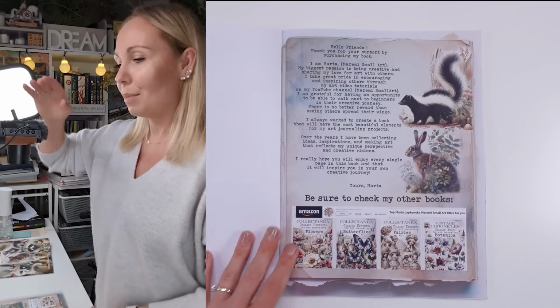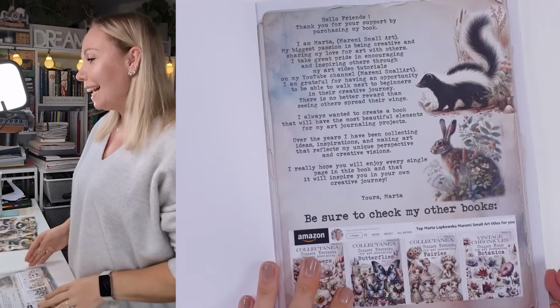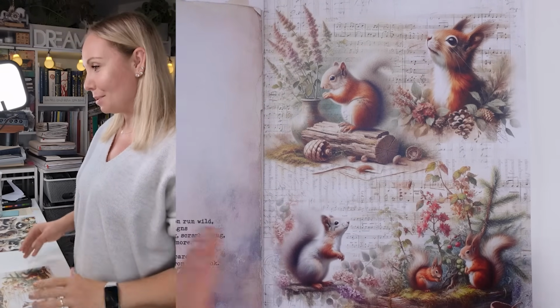I think I'm gonna bring the camera closer. My camera is closer, so let's have a look. So there is a little introduction, and we're jumping in right away to our gorgeous book.